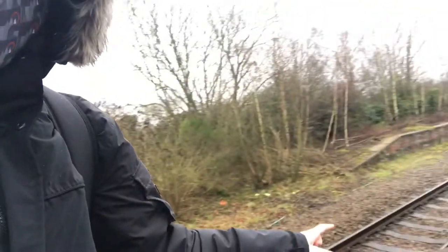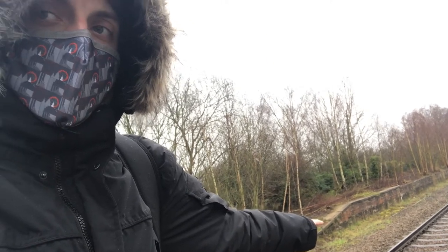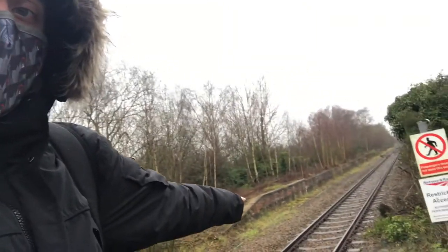So this line, single track, but if you look over there, you can actually see what I'm pointing to, that's an old disused platform, which means this line very clearly used to be double track. I wonder when they single tracked it. Interesting. So I'm gonna wait for my mom to get back, and yeah.